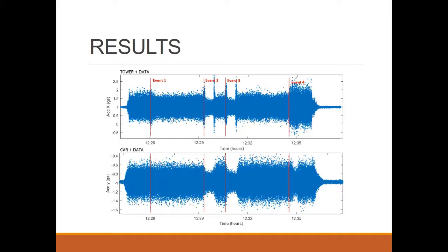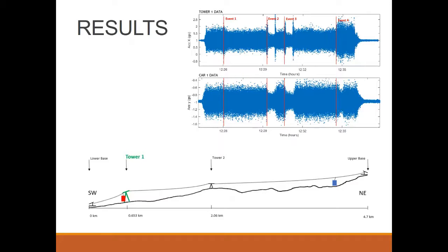And well, in this data, we can find interesting events that are marked here, and that provide interesting information about what we wanted to know about the operation of the Tramway. The first event shows the car that didn't have a sensor, in this case the red car, and event 1 shows the car passing through the first tower.